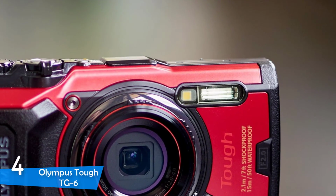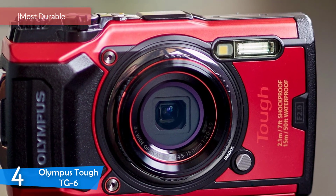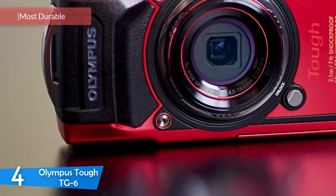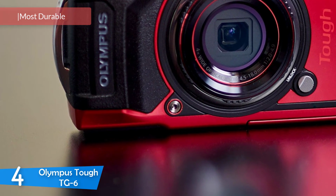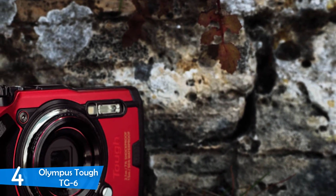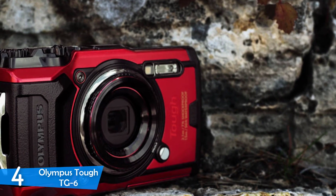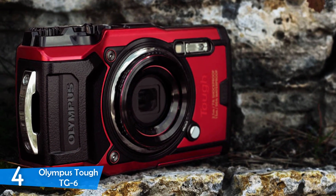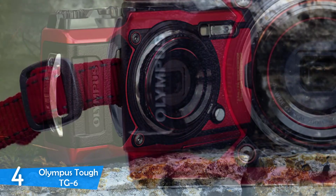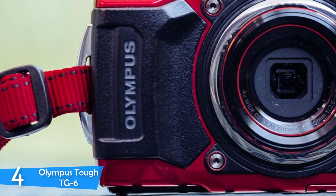At number 4, it's the Olympus Tough TG6. Another great point-and-shoot camera is the Olympus Tough TG6. It's one of the most durable cameras in the market because it's built with high-quality materials and it can last you for years without a single problem. Also, the image quality is top-notch and has plenty more great features that you should check out. This one provides excellent picture quality and also gives you the ability to take great underwater pictures since it's waterproof with a depth of 50 feet, which is pretty impressive.